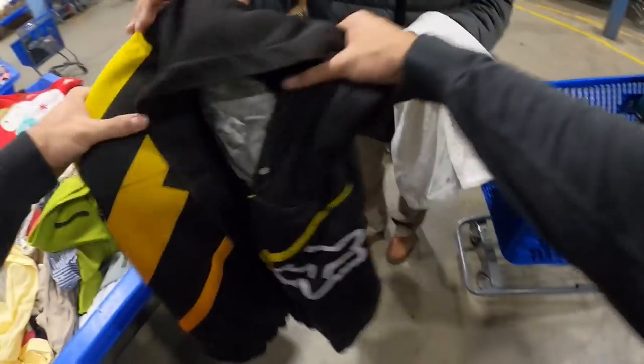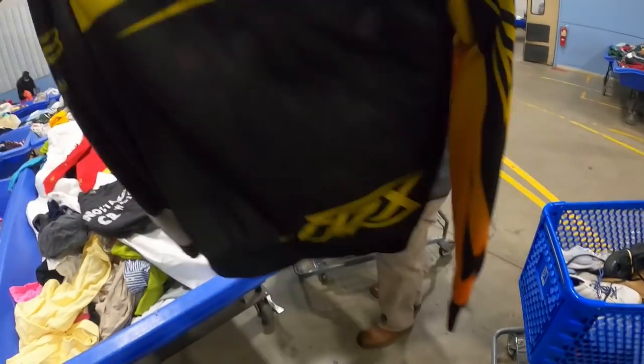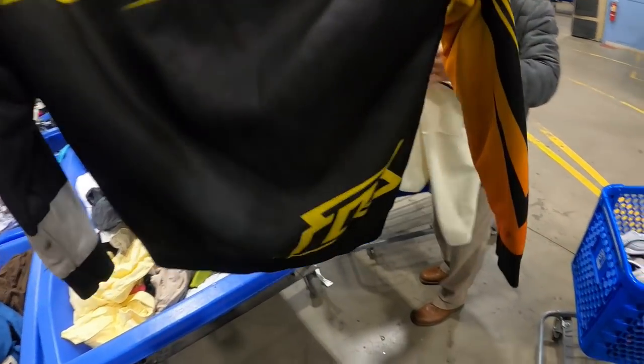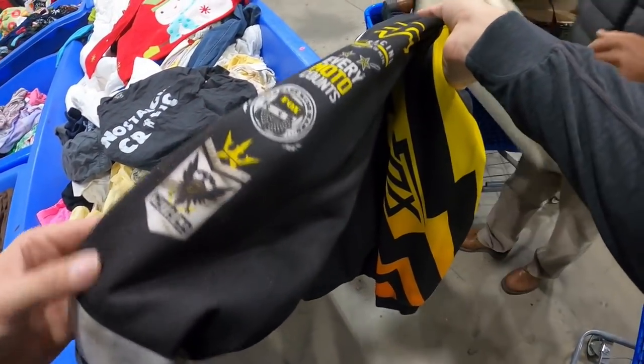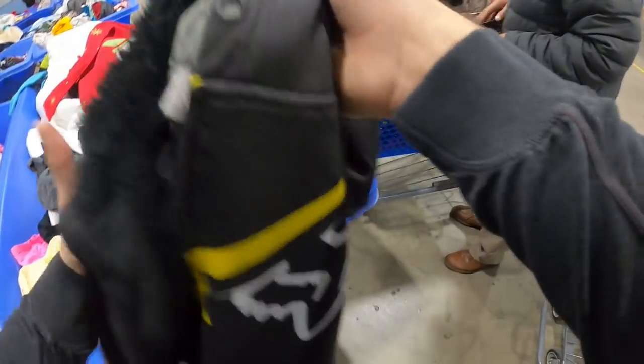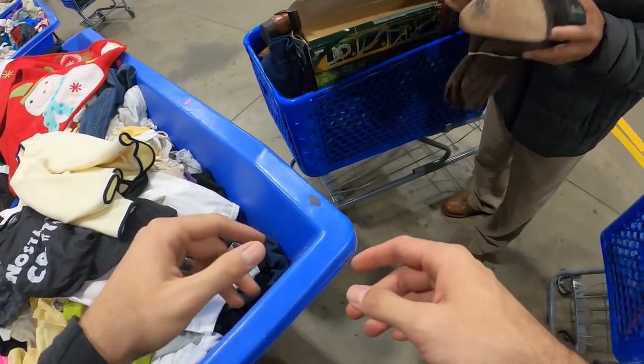My dad is here as well. The nice thing with all of us being here is that we were able to help him figure some stuff out. This jacket we ended up putting back because it was off brand. Maybe we should have picked it up, I'm not sure. We don't look up every single piece every single time, so sometimes we're going to make some mistakes, which is perfectly fine. The bins are definitely a great place to find all sorts of stuff.